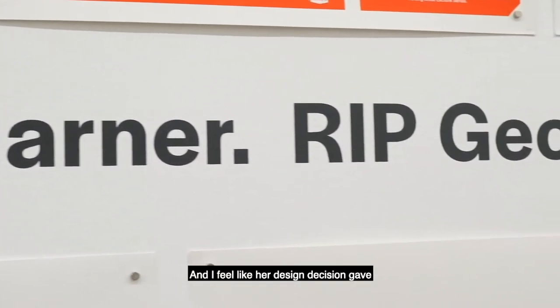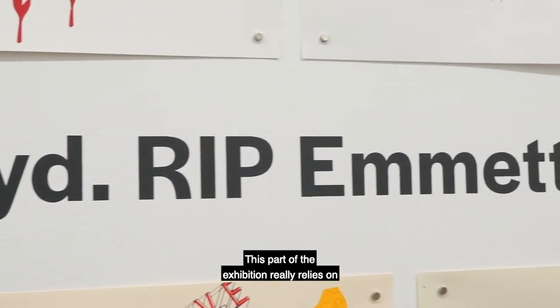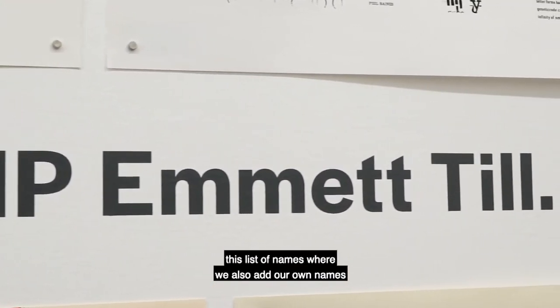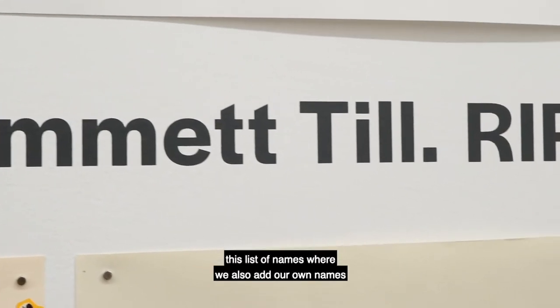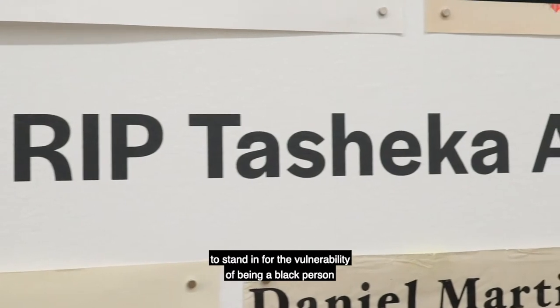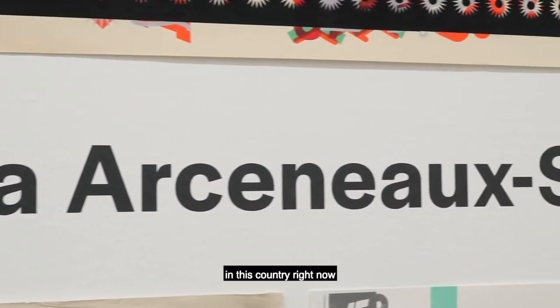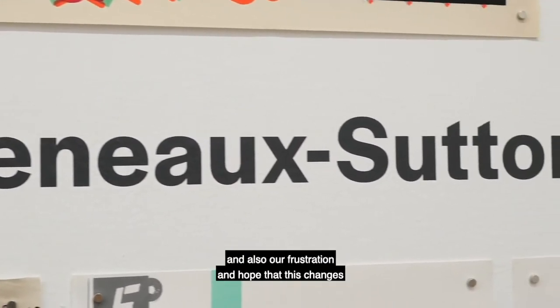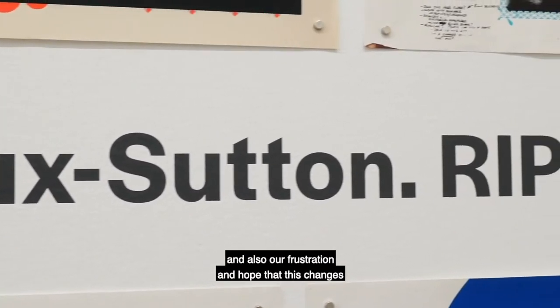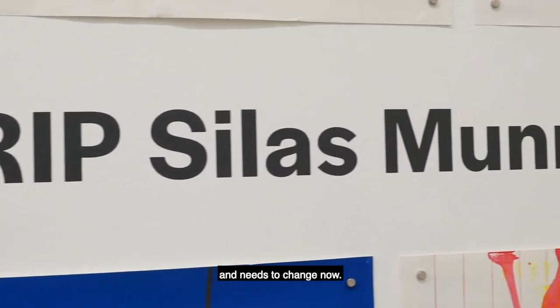And I feel like her design decision gave my text permission to take up space and to hold space for those lost. This part of the exhibition really relies on this list of names, where we also add our own names at the end as a symbolic gesture to stand in for the vulnerability of being a Black person in this country right now, and also our frustration and hope that this changes and needs to change now.